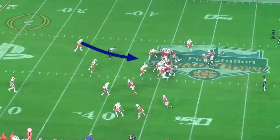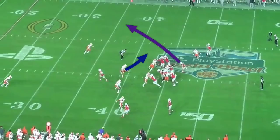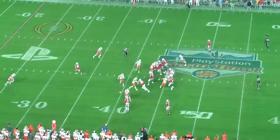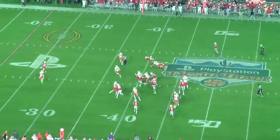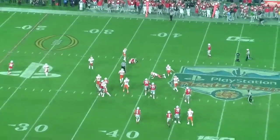The deep safety takes a poor angle when Dobbins presses that hole, and if Simmons doesn't flip his hips and burst towards the sideline, Clemson might never have gone to the college championship. And you can tell Justin Fields knows just how close this was to hitting big.